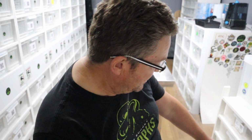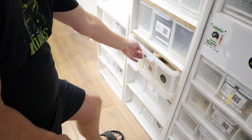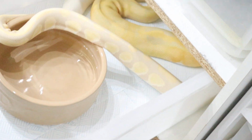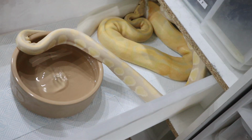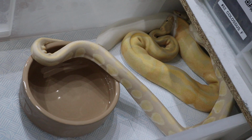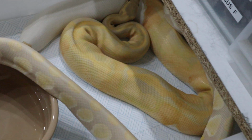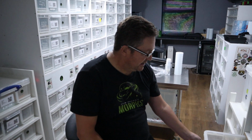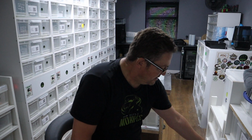And over here we've got Peach, who's our Dreamsicle girl, and we've put to her, let's have a little look at this boy here. He is a Blackhead lavender boy. So that is Peach to Zeus. So we're trying to get Blackhead into the lavender project, and that would be hopefully a visual lavender, 100% het for pied, and hopefully a few of those will be blackhead. So we'll see how that one goes.